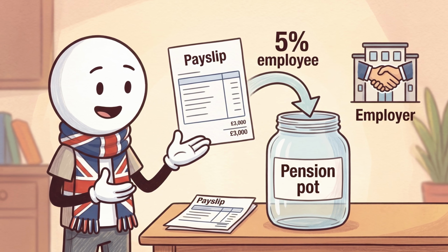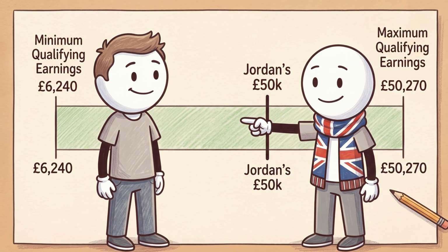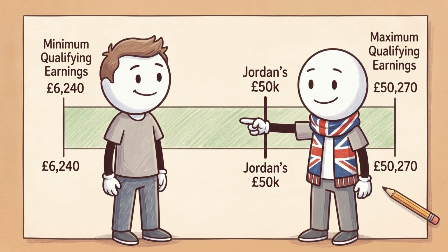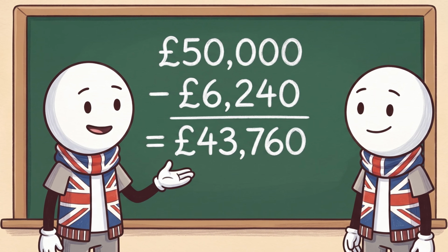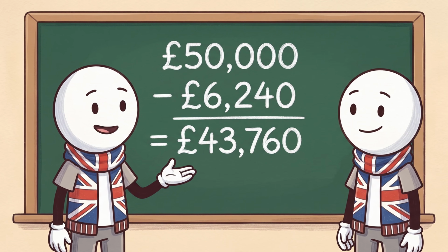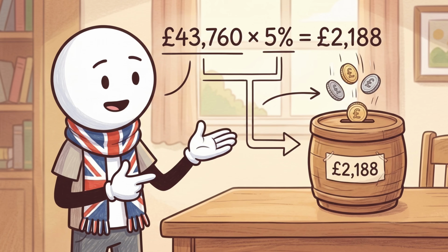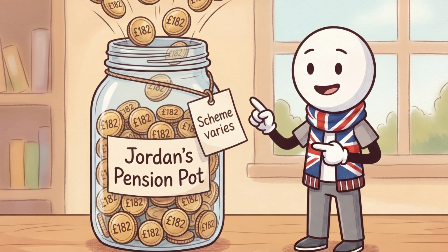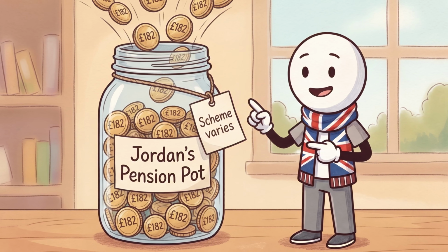the calculation changes. For 2026 to 27, qualifying earnings run from £6,240 to £50,270. Jordan earns £50,000, so qualifying earnings are £43,760. A 5% employee pension contribution is £2,188. That is roughly £182 a month going into Jordan's pension before considering the contribution method.